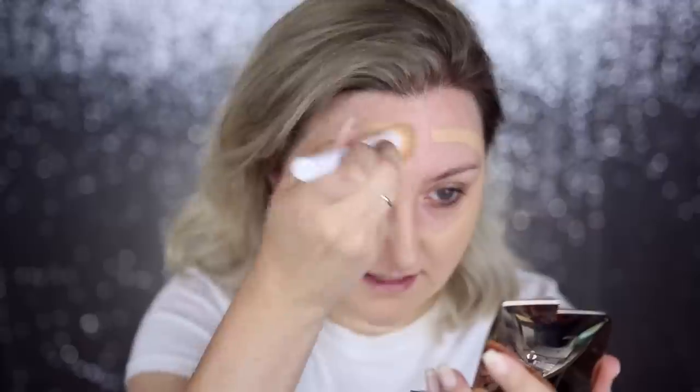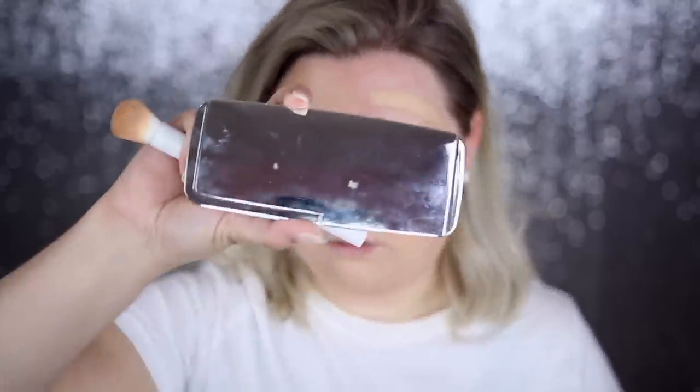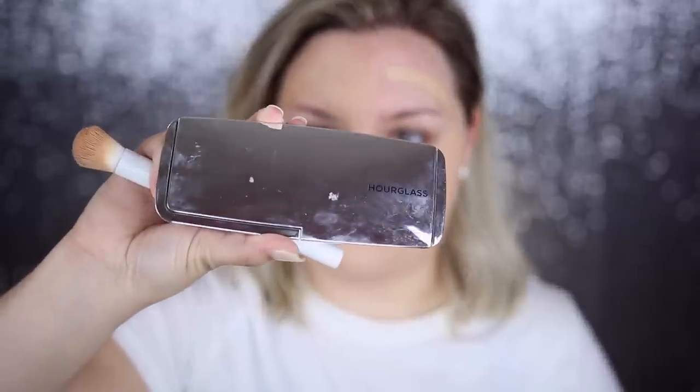Hourglass is one of those brands that for the longest time I could never bring myself to purchase, and last year I made my first purchase from them, which was this. It looks hideous, beware. That's the one thing I hate about the packaging. It's so stunning, but it gets so hideously dirty. Let me wipe it off. That's a little better. This is the Hourglass Ambient Strobe Light Palette.